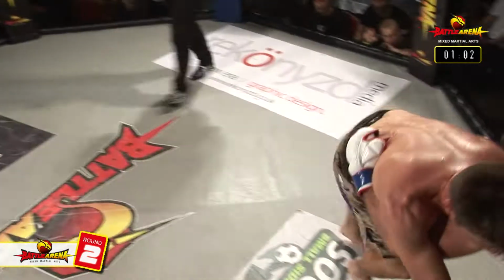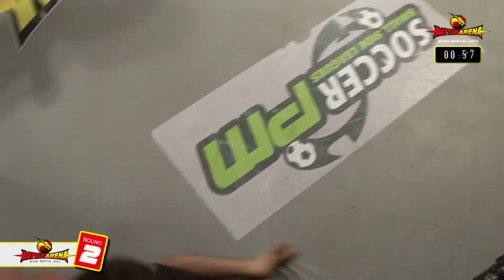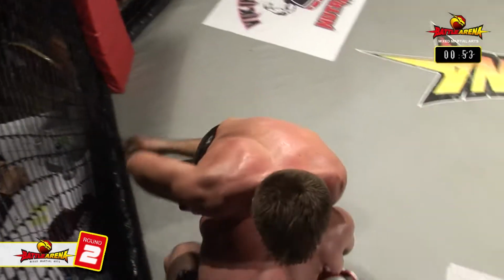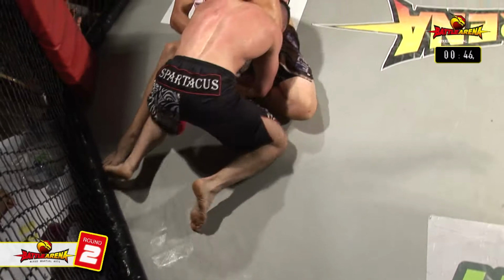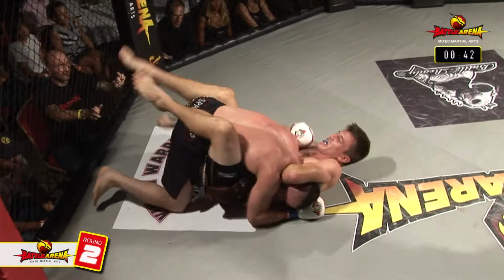Nice kick. Gets caught again. Right, Danny looking for the takedown now. Krzysztof turns him. Nearly sucks his leg out. He's got that single. Danny's sprawling. Oh, and he manages to finish it.